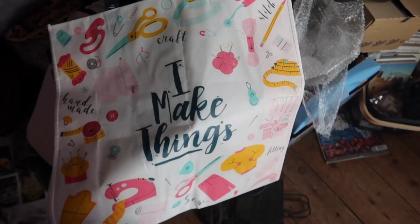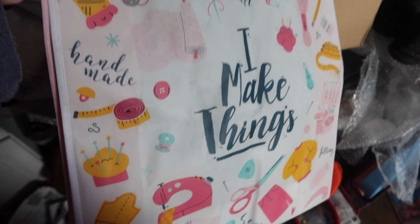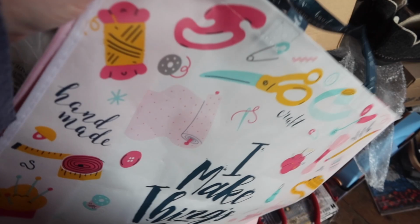Look, Jude brought me back, and Rain one as well. One of these from, I think it must have been from Michael's. A giant bag that's going to be so useful. So I'm about to take that up to my sewing room. Perfect.